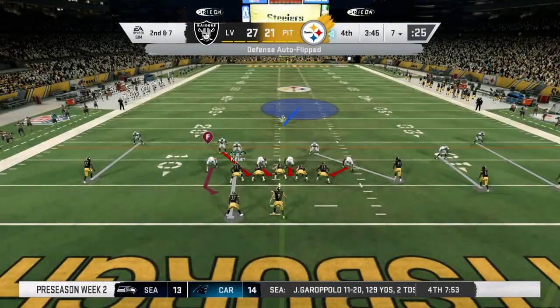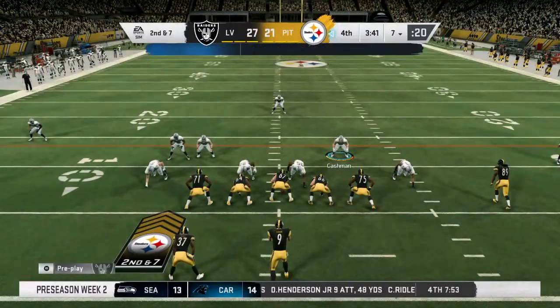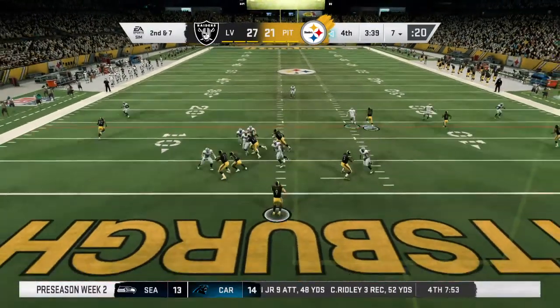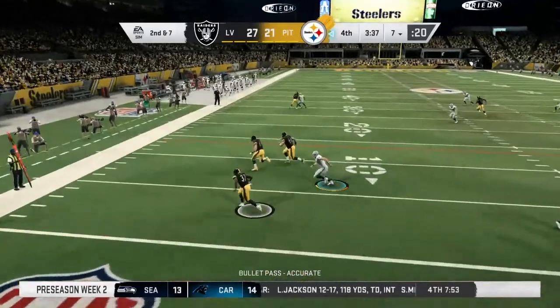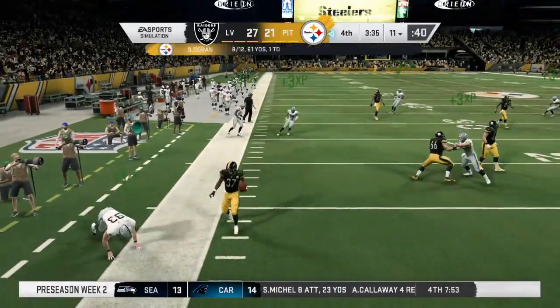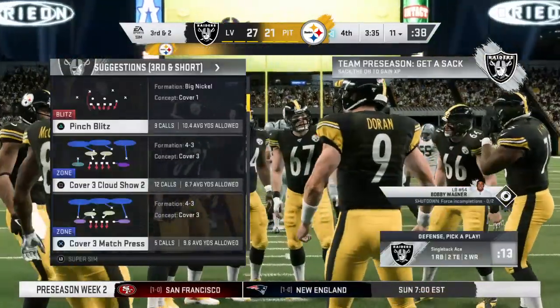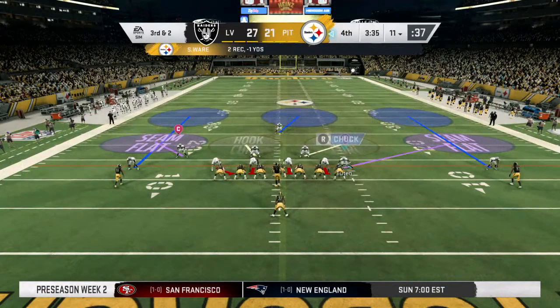A gain of 3, second down. 3 yards on that last carry. Here's 2nd and 7. Goes to Ware on the screen. And he'll be out of bounds up past the 10-yard line. A good job defensively to hold that to 4 yards, and now it's 3rd down.